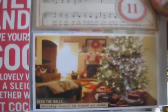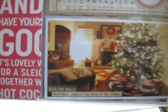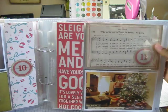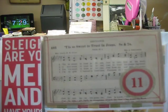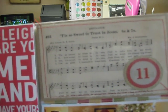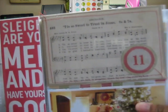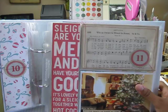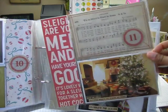This picture wasn't exactly taken on the 11th, but I included it on the 11th because I had nothing else to put there for that day. And then one of those old hymnal pages, and it's not a Christmas song, it's just a song I really, really like. So I found it in that old hymnal and I put it in there and I stitched around it and called it good.